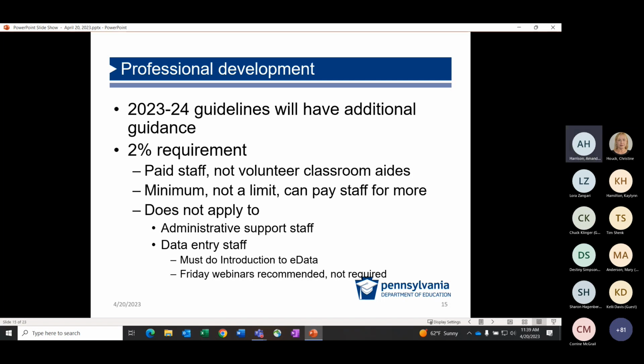Also, it does say in the guidelines that it does not apply to administrative support staff. We did not specifically say this, but we also did not intend for it to apply to data entry staff. Not the people who are reviewing data for accuracy and supporting staff to use the data, that's the data quality specialist. But if you have data entry staff, they of course have to do introduction to eData when they start. And we recommend that they participate in the Friday MIS webinars, but those are not required. The 2% requirement does not apply to your data entry staff.